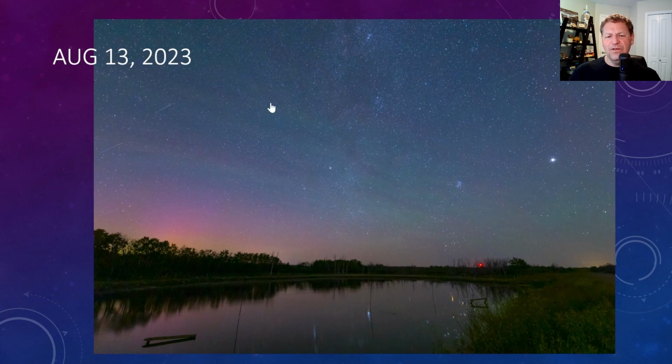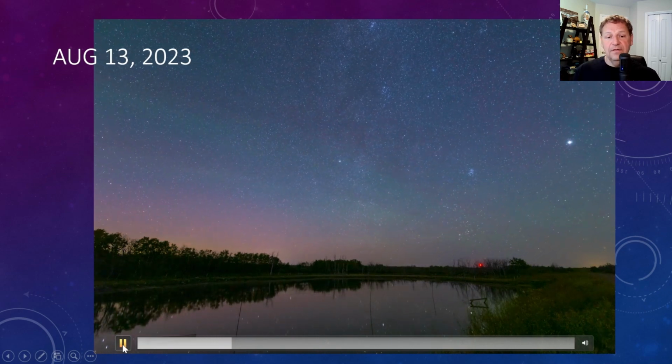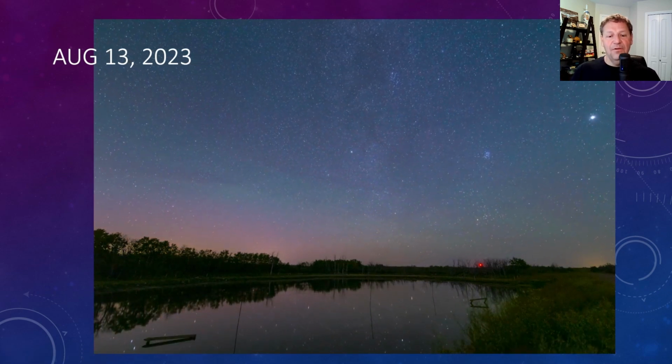And the structure of them is different, right? These are sort of in bands. The aurora tends to be in an arc above the horizon. Airglow tends to wander all over the place, although it is more common lower on the horizon. And if I play this as a video, you can see how it moves around. It's drifting around almost like clouds.